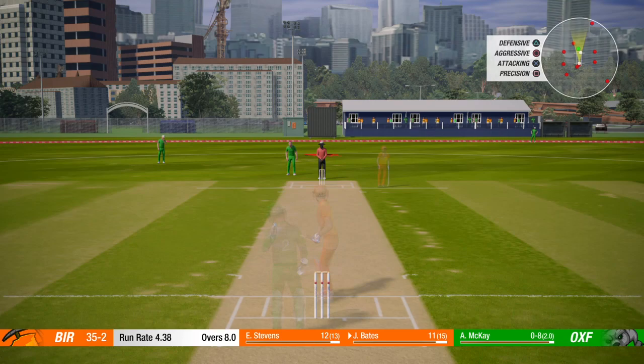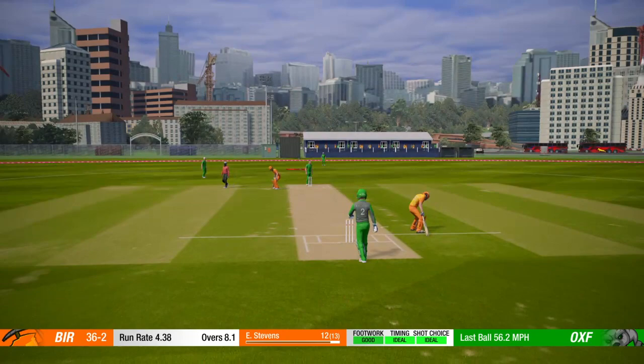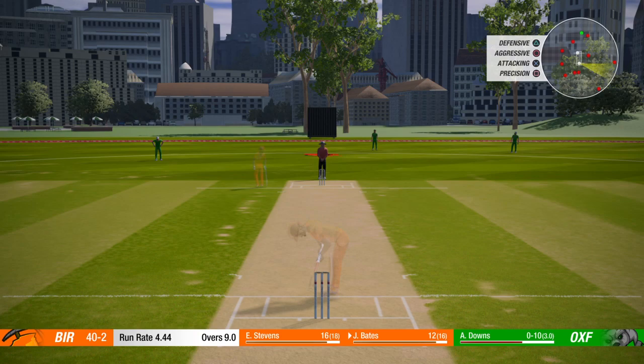Back to the spinner. Still resuming taking the off stump guard. Right there! Yes! Better. Just timing it a little bit later now. Thought that would have gone to the bowler, but it went straight to the wicketkeeper. 40 for 2 off 9 overs. Back to the quicker man. Downs is currently 0 for 10. He's 3 overs so far.